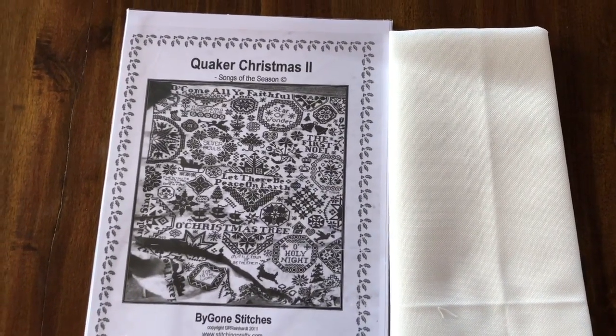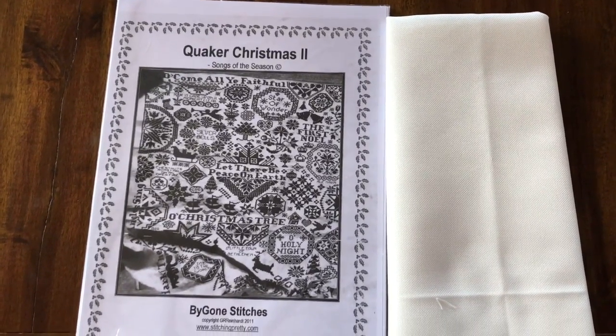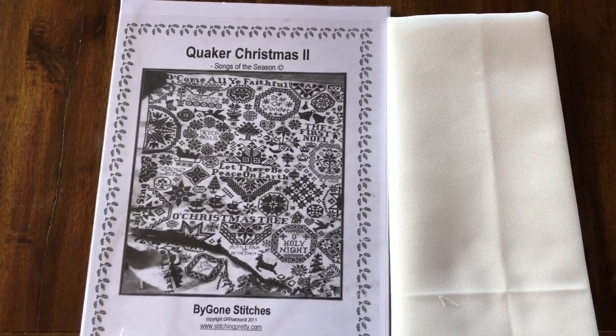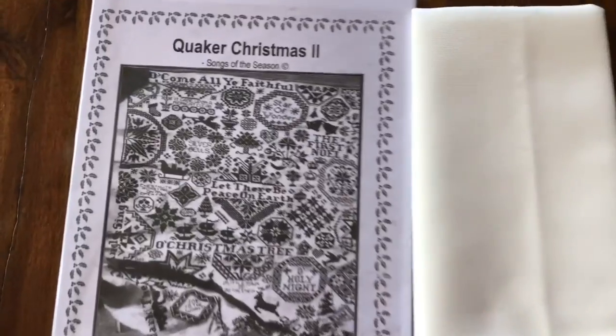Now during Maynia, I was watching Pam from Stitching Between the Lines, and she was showing her finish of this one, and I'm like, I have to get that out before the end of Maynia and make a start on it. And it is huge.